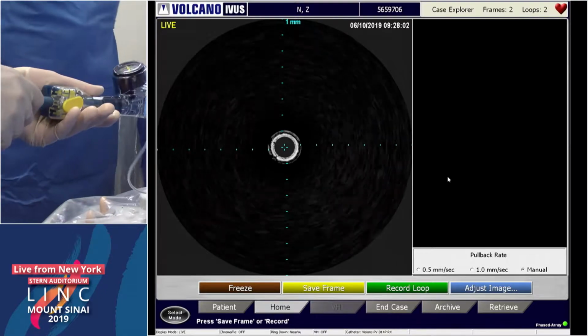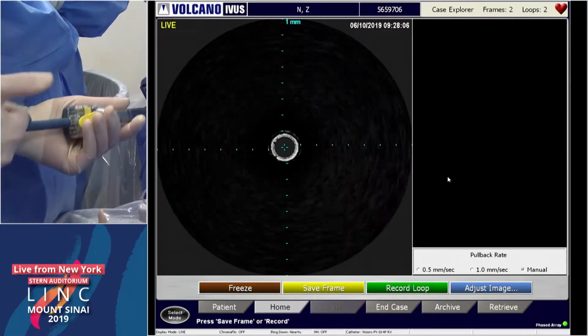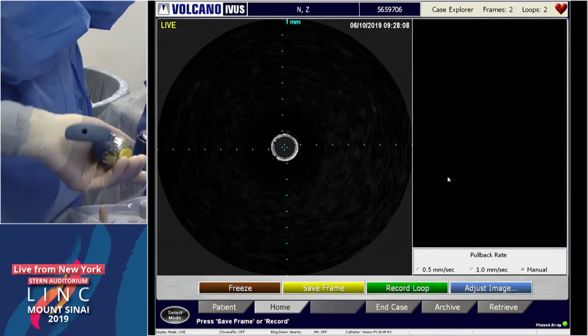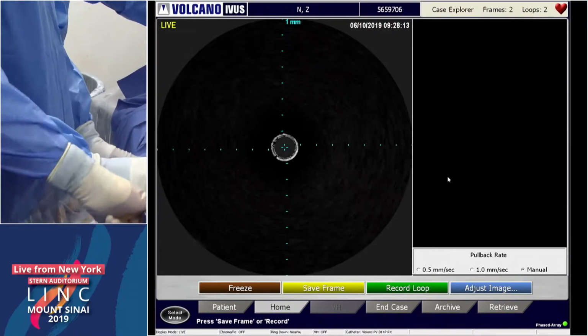I don't know. Dirk, do you use distal protection if you're using lithotripsy or lithoplasty, excuse me? No, we haven't seen much embolization. I mean, there's already distal protection.